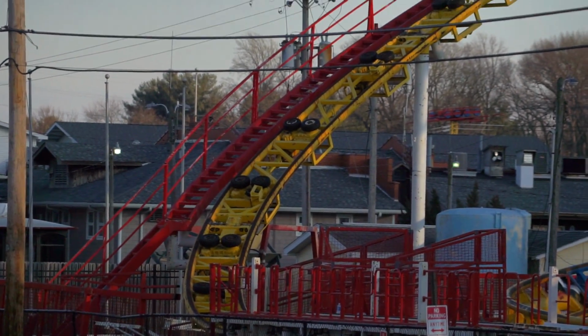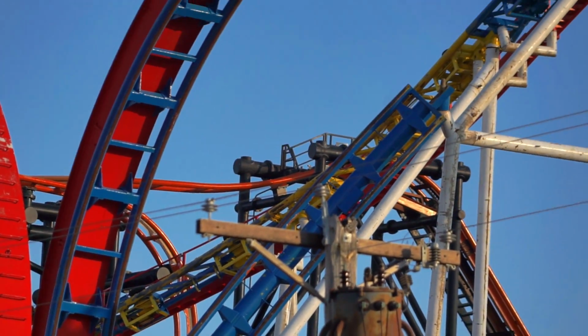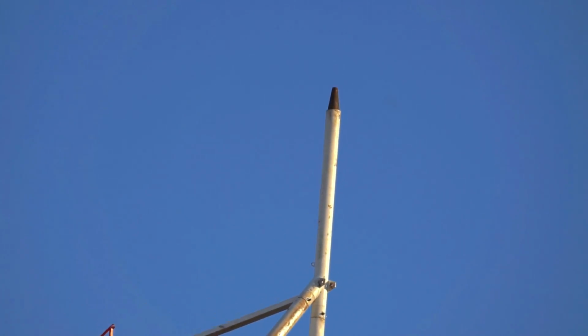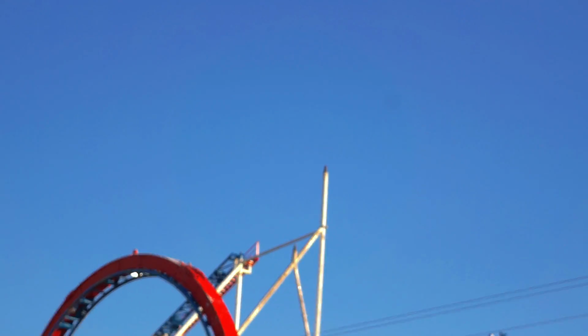You can see the lift hill here, the curved drive tire lift hill is, I think, all the way put in, at least almost to the top. You can see it stops right there. And this is the highest support, so they might have one more piece of lift hill track to put in, but that'll be, I think, the highest point of the ride.